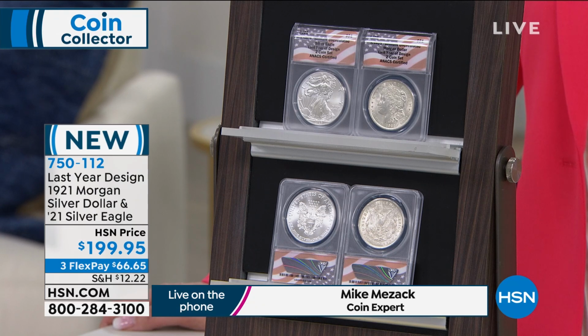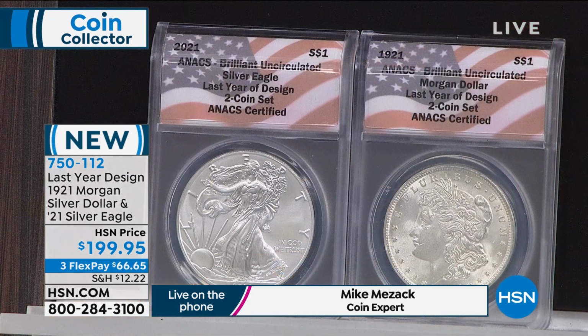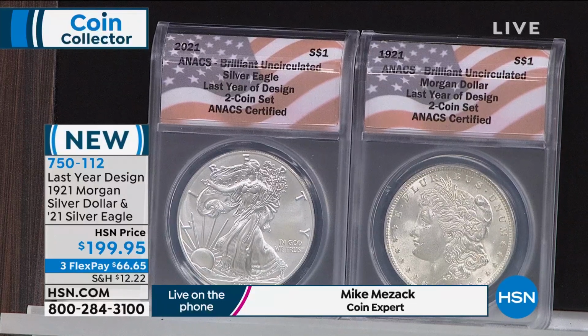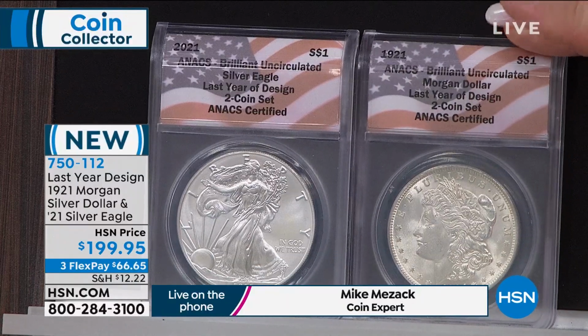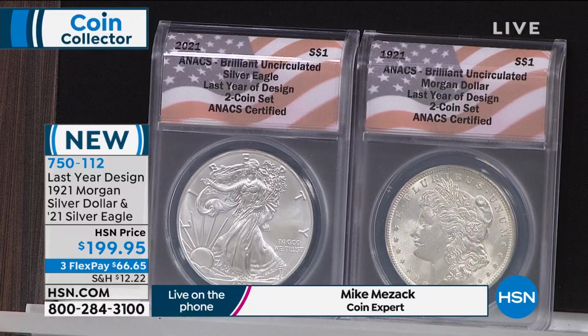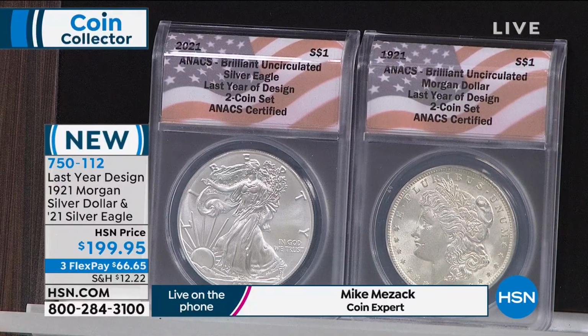The last of the American Silver Eagle, the last of the Morgan Silver Dollars, by far the two most popular silver coins ever made by the United States government. Their ending times happen to be exactly 100 years apart. It's just kind of silver karma, if you will. This is beautiful. And so what I've got here is the original Morgan Silver Dollar plus the 2021 Silver Eagle, and I've got the pair for $199.95. Both of them brilliant, uncirculated condition.